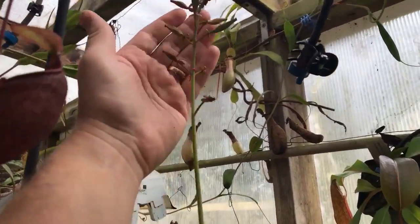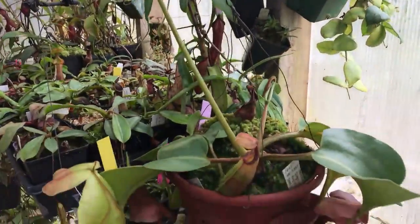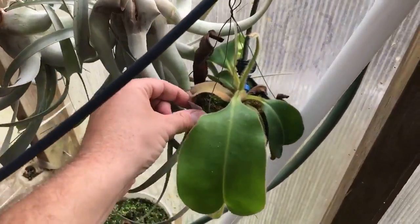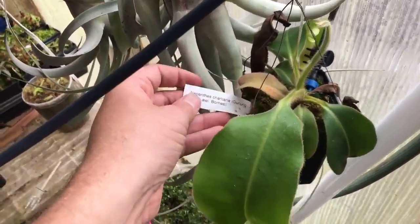But yeah, so there's going to be pure species seed right there, Rob Cantley. That'll be nice. Those should be coming along soon. So I got the pollen from a US grower. Nepenthes Changania, however you say that.